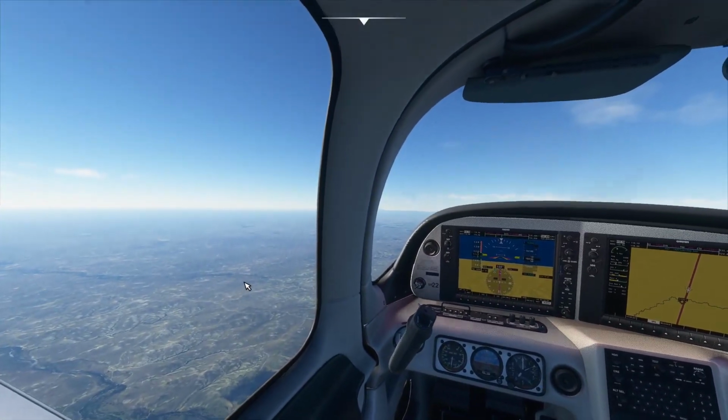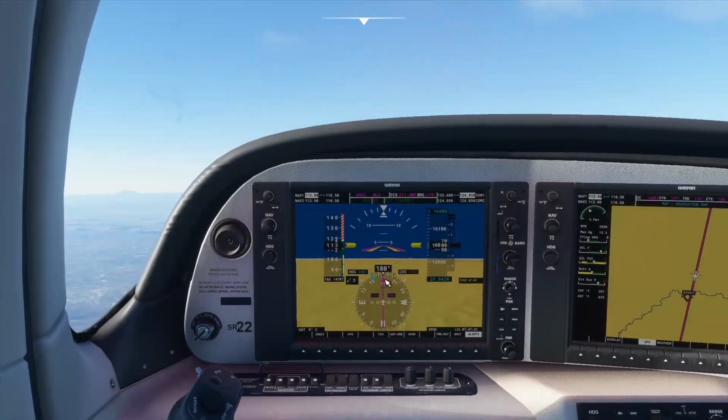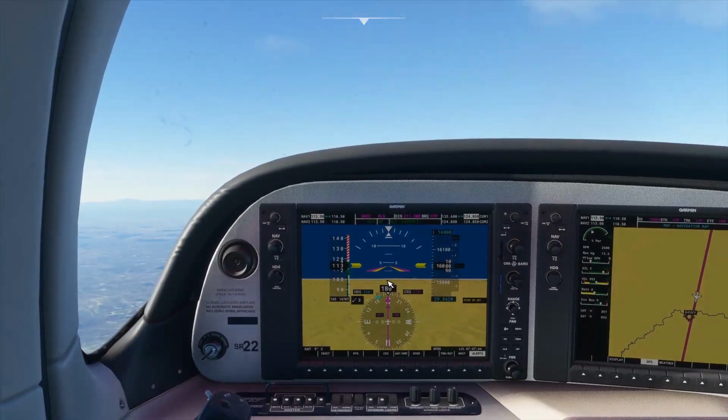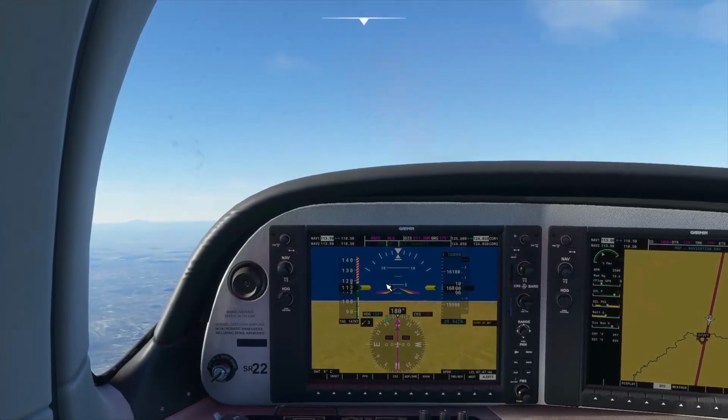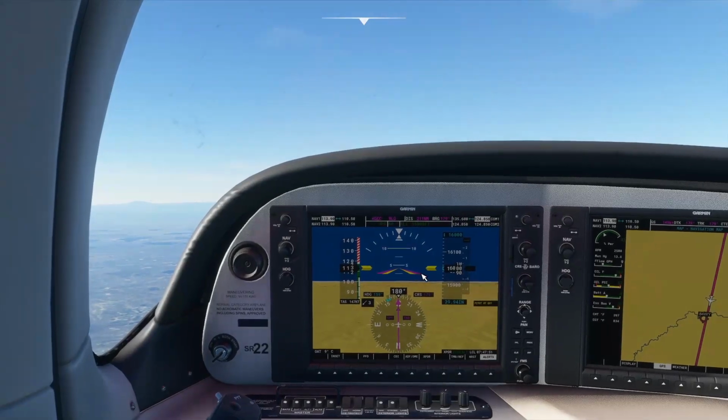All right. Have some nice scenery on our way to Aspen here. A nice relaxing, super good weather flight.